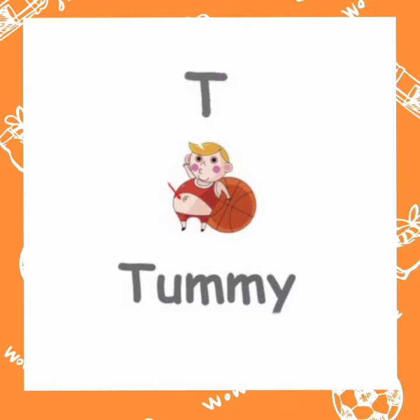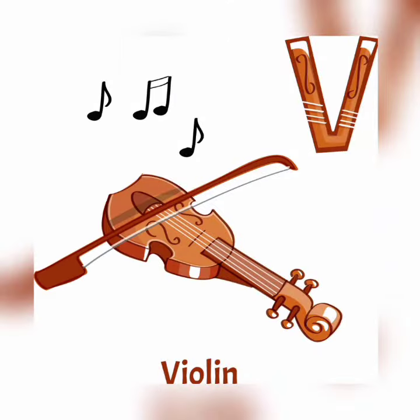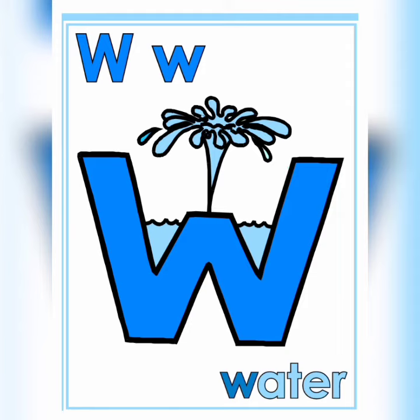T is for tummy. Too much candy can give you a tummy ache. U is for umbrella. We use this when it rains. And V is for violin, a very neat instrument. W is for water, keeps you cool in the summer.